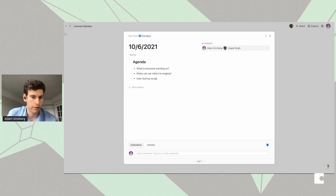So he's going to go ahead and paste what looks like our agenda for a particular stand-up, and you can see right away we have a heading for the agenda, and I can go ahead and comment on this region and say, actually, we're already rolled out to staging here. So again, this is just all of the features that you would expect in a normal page.